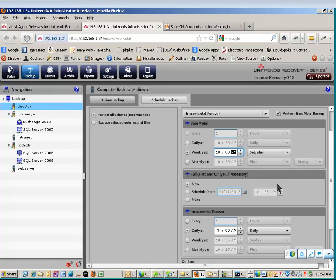Yep, looks good. All right, and then for the full backups, we'll schedule the full backups to run later today, at 7 o'clock when those start. Actually, what we usually do is back up our Exchange first. I guess we could do this one first. Let's start it at 8 o'clock at night.